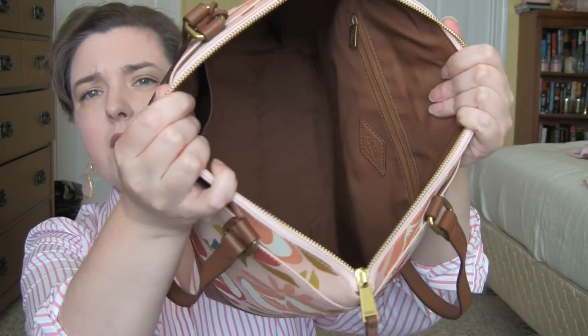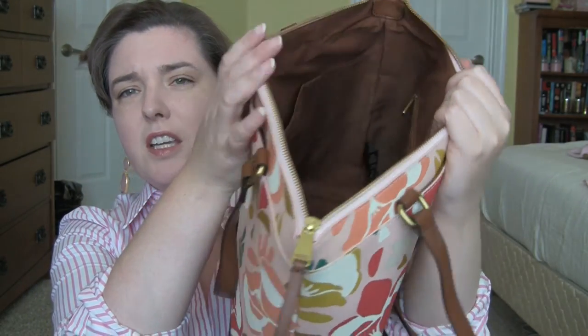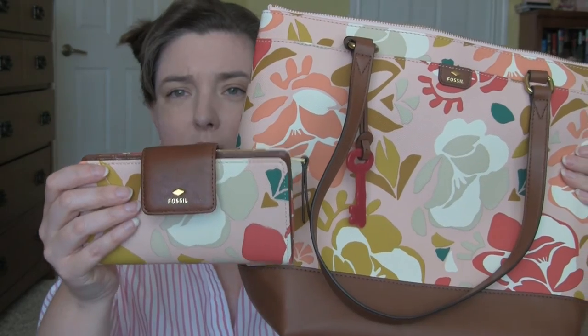Okay, here's the middle of the bag. Nothing fancy, just plain and brown. So, here's what it looks like. And then here's the cosmetic case. Really, really cute. Macy's.com, they still have it. Okay, so let's tilt the camera and do a switching of the bags.